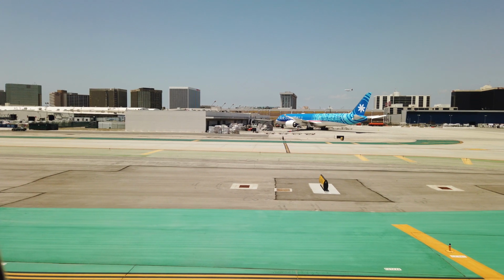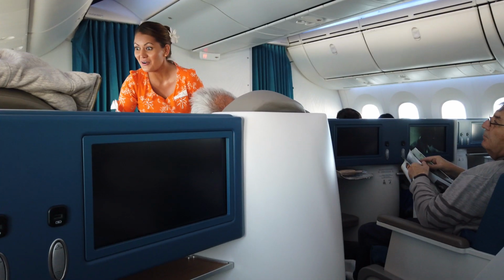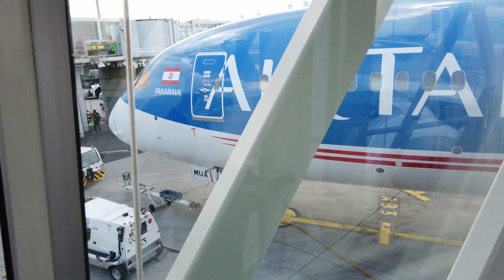My experience on board Air Tahiti Nui was a very good one. I really enjoyed the flight. I mean, it's a long, long way to go. I found the seats very comfortable. I found the crew to be really helpful. I found the food to be excellent. I was really, really impressed with the airline, and certainly I would definitely give it a big thumbs up.